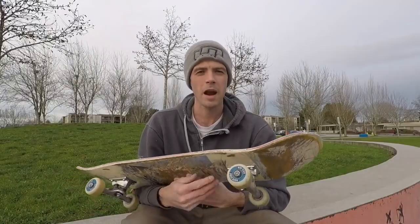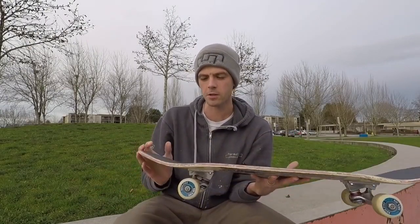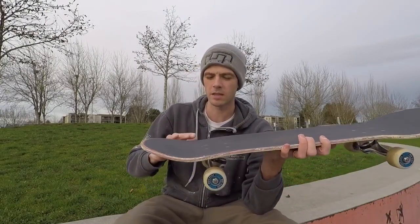The rains are coming. That ends another all-Canadian fatty to flatty session. So I've been riding this deck for about 3 weeks, and I would say after the first week, the tail started to go a tiny bit soft.